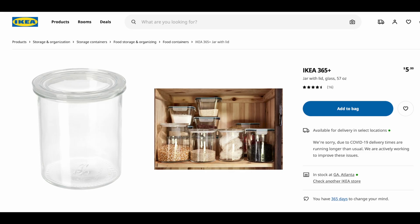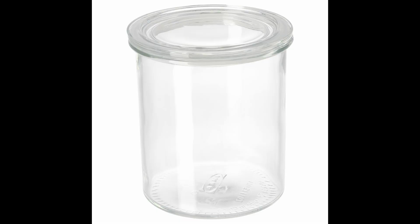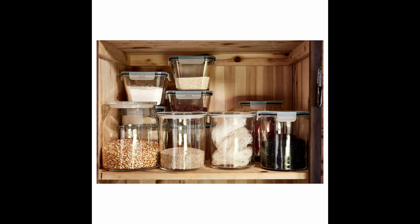The next one is the IKEA 365 jars. These are in my pantry. I absolutely love them. I bought one more when I was at IKEA recently for $5.99 for 112 ounces. It is a great price.